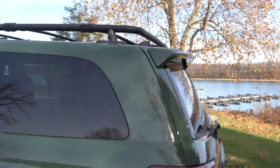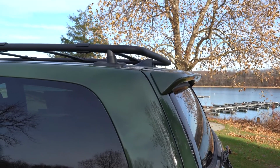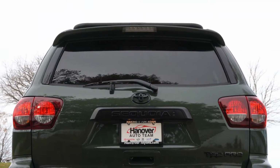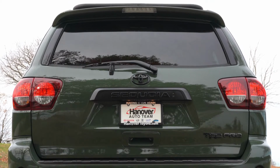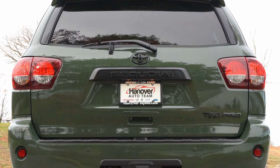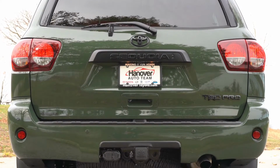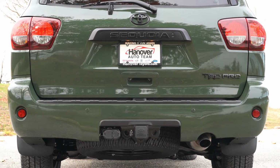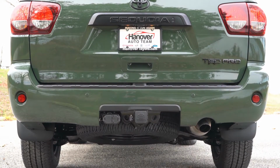But then making your way to the back, there is actually a shark fin antenna up there. It's kind of black and incorporated into the roof rails, in case anybody was curious. But nonetheless, rear spoiler with an integrated brake light will come standard. You will find a rear window wiper just below that. I love the black accents for the Sequoia and the Toyota badging back there as well, and that's of course specific to our TRD Pro that we have here today. As far as the taillights go, they will all come with that smoked look, so that is kind of nice as well. TRD Pro badging found in the lower right hand portion of that rear liftgate there.